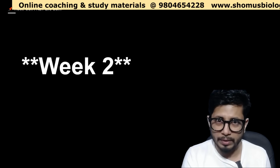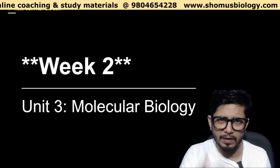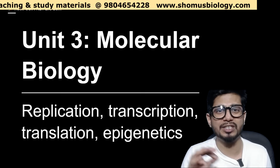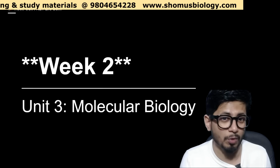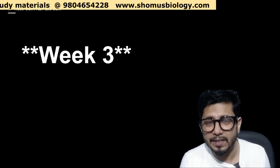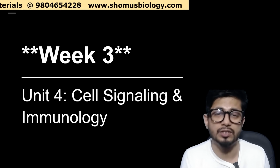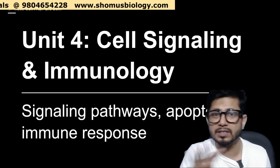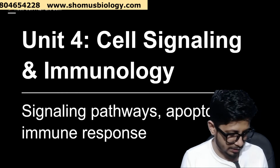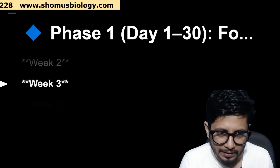In week 2, we move into molecular biology, unit 3, that is fundamental processes: replication, transcription, translation, remember that. Replication, transcription, translation and epigenetic changes, modifications, important. That is for week 2. Now in week 3, we are going to cover unit 4: cell signaling, communication, immunology, cancer biology, host pathogen interaction. All these components, particularly cell signaling pathways and cell death pathways, apoptosis pathways and immune responses. Now, that is what you need to prepare in week 3.